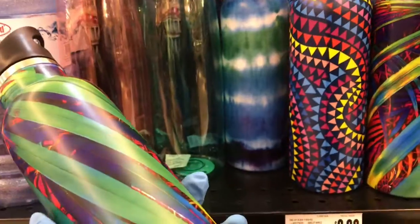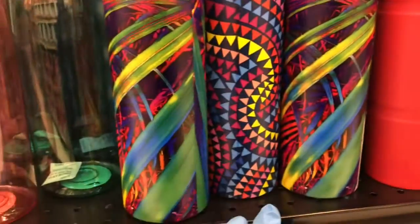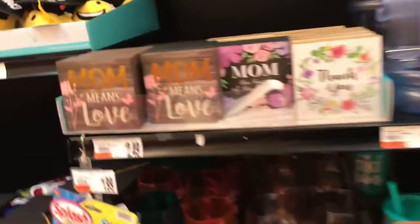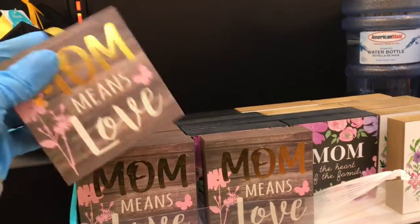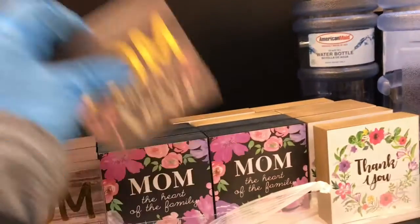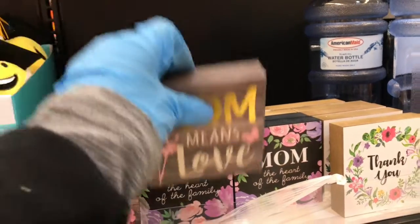And these are decorative ones. I love these. These are so nice. Those are $9.99 too. These big water bottles are also pretty cool. Those are $3.49. Then you have these wooden blocks that you can put even in a tier tray. Mom means love. Mom, the heart of the family. And this one says thank you.